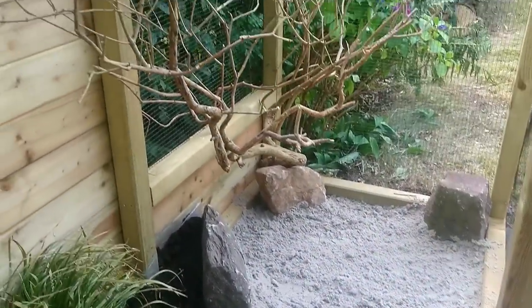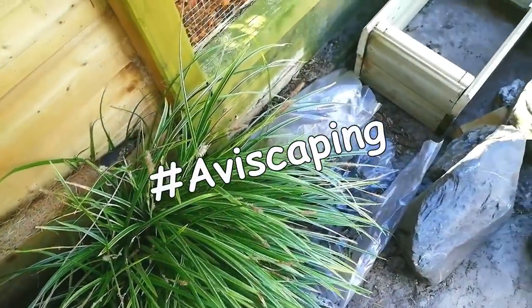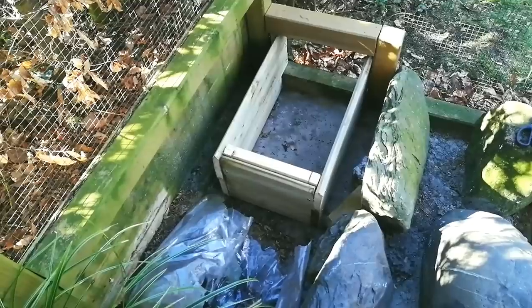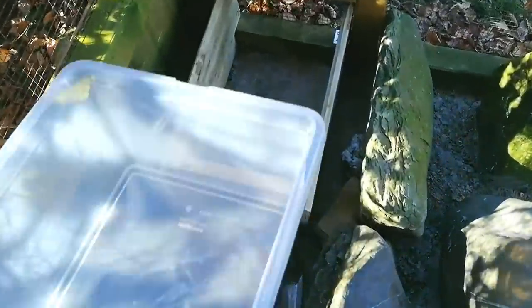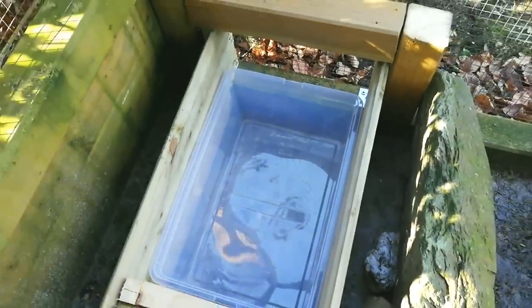Last year the aviary looked like this, but it's time for a little bit more aviscaping. Some more rocks and a reservoir which I can take out from the outside. Later in the video you can see why. But first we need to clean the aviary and get rid of the green algae.